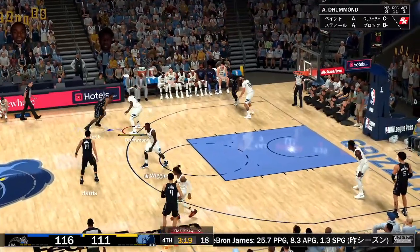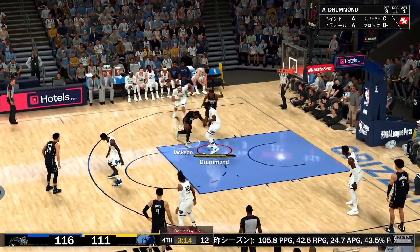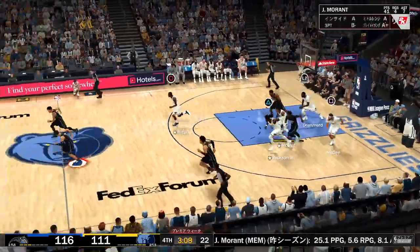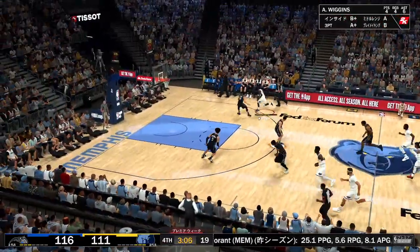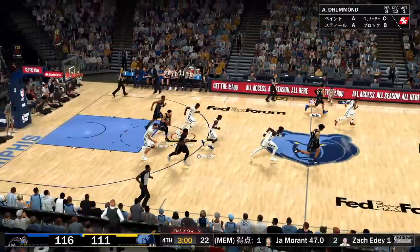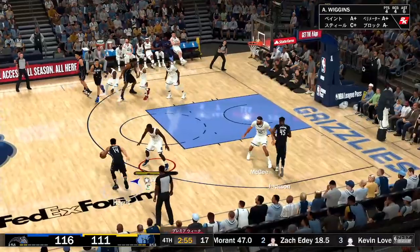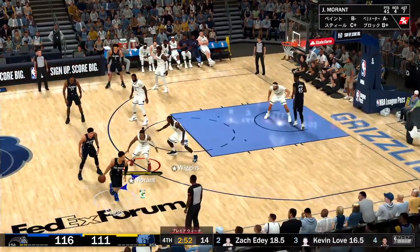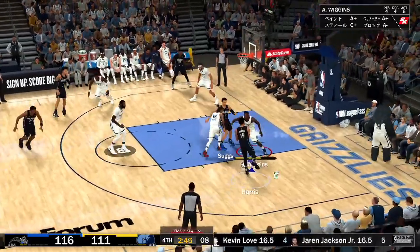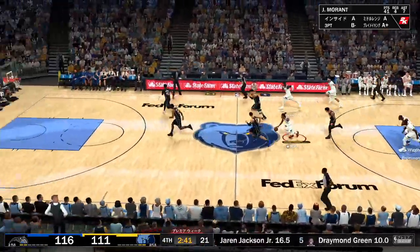Suggs passes to Harris. On the wing, Jackson, guarded by McGee. Jackson misses. The Grizzlies shooting at 46%, making some buckets. Here's Wiggins. It's hauled in by Harris. Harris has got his 4th rebound in this one. On the wing, Jackson. Harris passes to Suggs. Out to Harris. Wiggins with some nice D. The Grizzlies trail by 5.